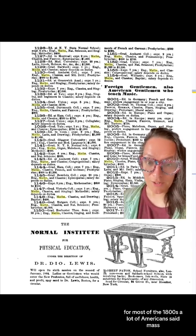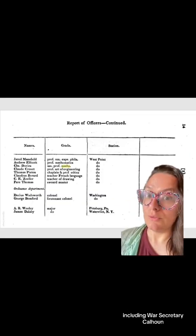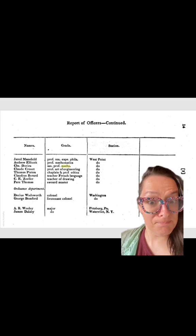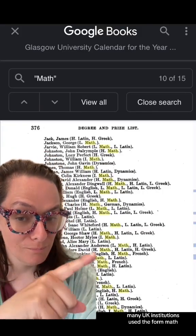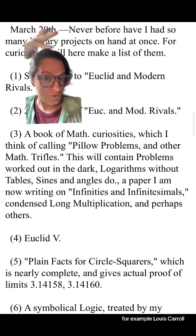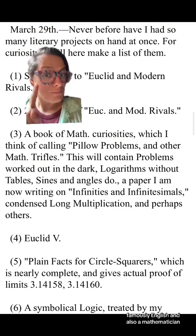For most of the 1800s, a lot of Americans said maths, including War Secretary Calhoun, who in 1818 produced this official report with the delightfully truncated form, Ask Prof Maths. While at the same time, many UK institutions used the form math, and the two terms coexisted. Some speakers even used them interchangeably. For example, Lewis Carroll, famously English and also a mathematician.